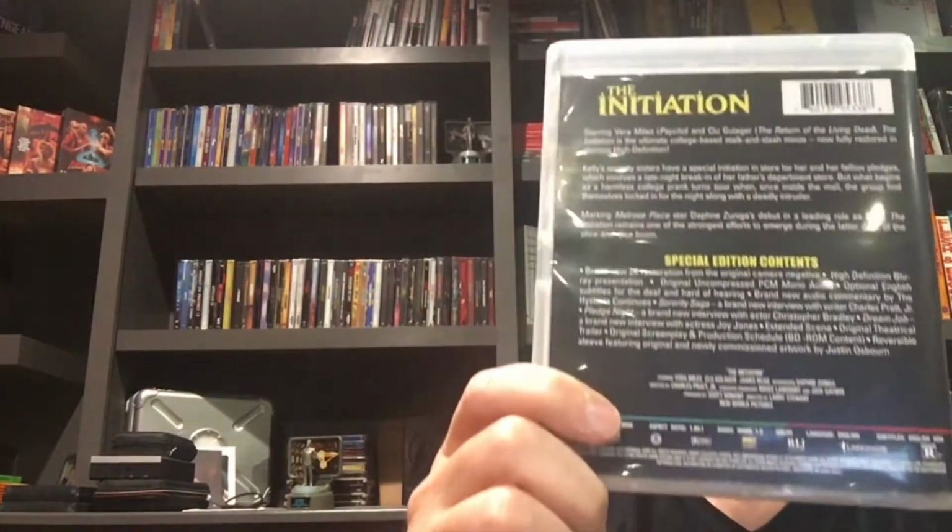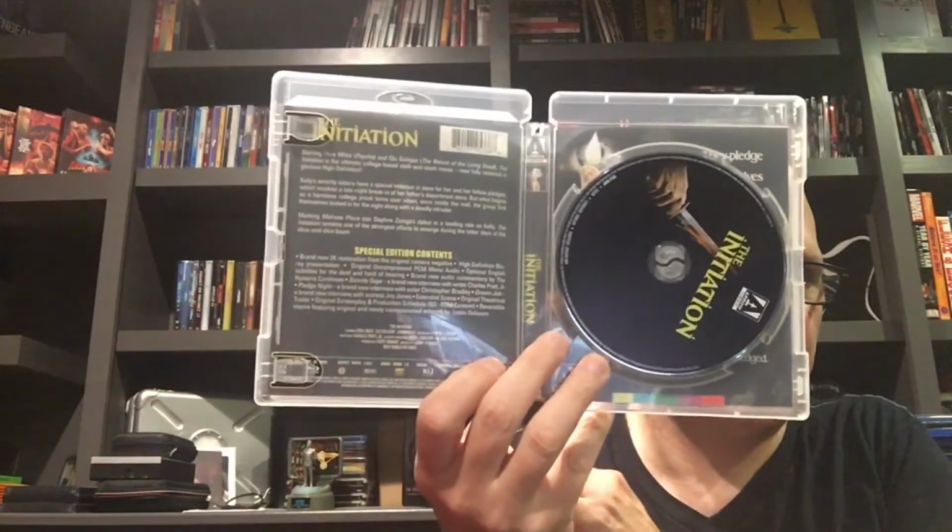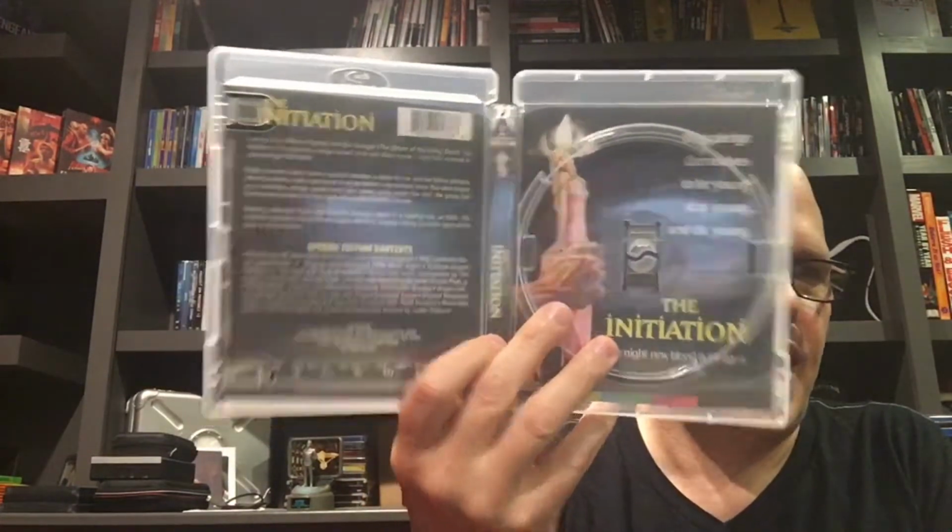Initiation. Very fun movie. I like this movie a lot. This is your typical 70s, 80s era slasher film, with not teenagers, but college age. Just to show you the artwork here, it's the inside. I haven't flipped it. I generally like to keep the original artwork, but I liked this one. I liked this art.